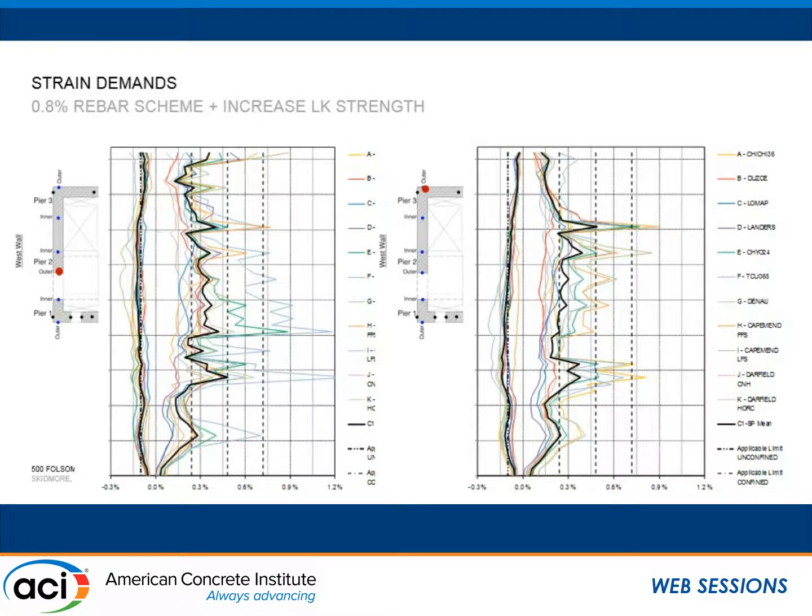But still, all of this higher mode yielding throughout the building is still very troublesome. And as an industry, we need to keep pushing for systems and methods that help mitigate that so we can focus and get more ductility in a controlled area that'll help with repairs after an earthquake so the repairs aren't systemic throughout the building.